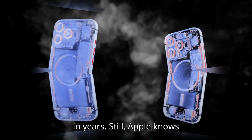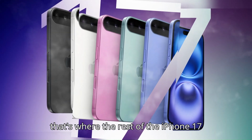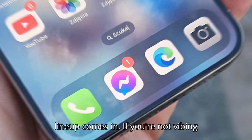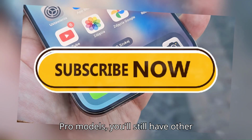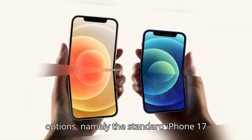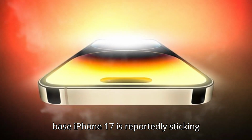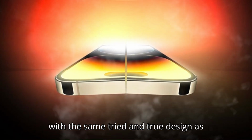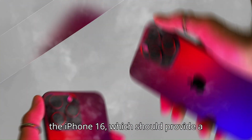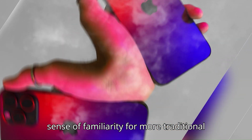Still, Apple knows that this look isn't for everyone, and that's where the rest of the iPhone 17 lineup comes in. If you're not vibing with the oversized camera island on the Pro models, you'll still have other options, namely the standard iPhone 17 and the newly rumored iPhone 17 Air. The base iPhone 17 is reportedly sticking with the same tried-and-true design as the iPhone 16, which should provide a sense of familiarity for more traditional users.